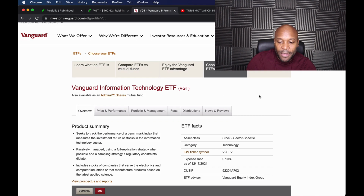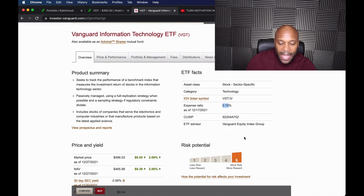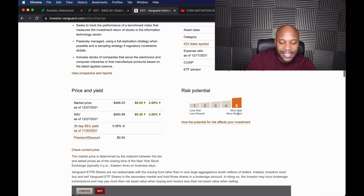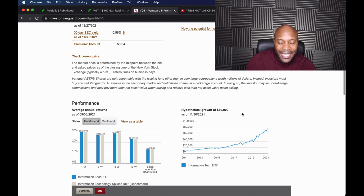So as you guys can see here, I'm on the Vanguard website because I wanted to show you. So here you go, the expense ratio right here, as you guys can see, is 0.10%. So that's $10 for every $10,000 you have invested. The risk potential here, as you can see, this is a 5 out of a 5. So the more risk, more reward. We're 5 out of 5. We're all the way up. This is what gets me very excited.